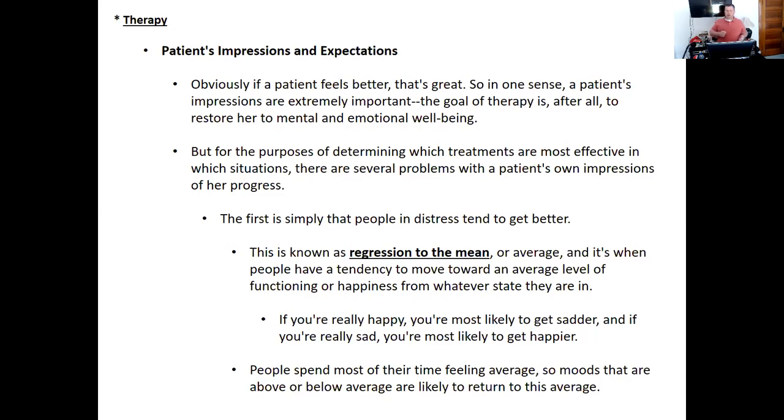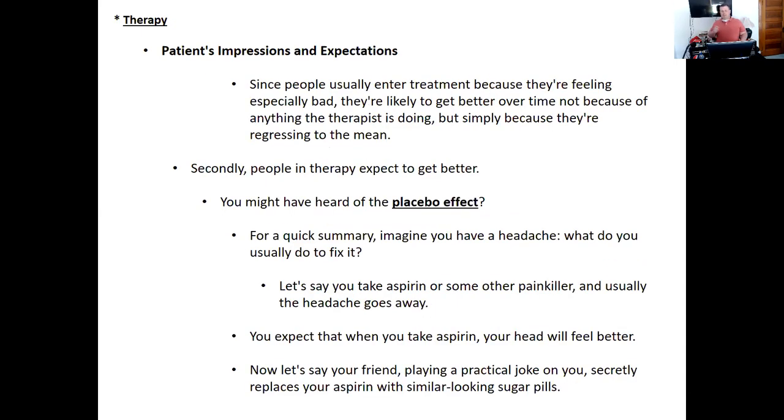People spend most of their time feeling average. So moods that are above or below average are likely to return to this average. And since people usually enter treatment because they're feeling especially bad, they're likely to get better over time, not because of anything the therapist is doing, but simply because they're regressing to the mean.